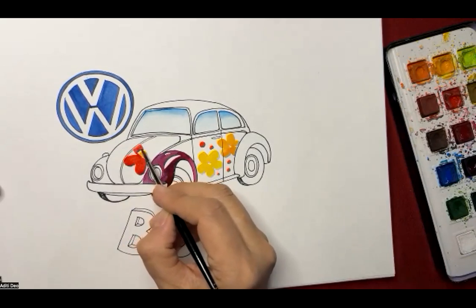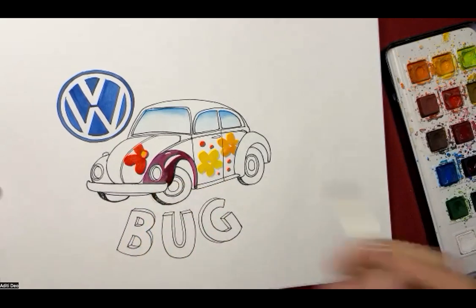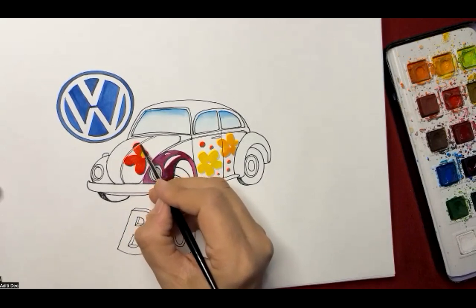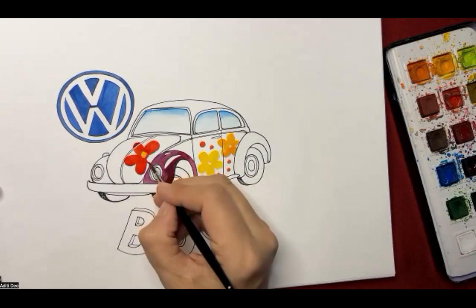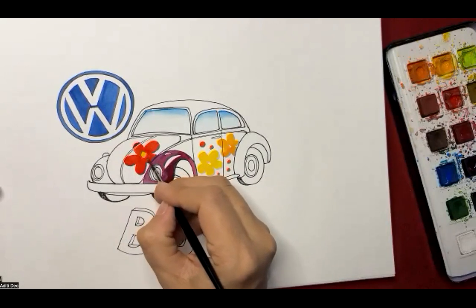Now, I'm not painting on this center line. See this line we've drawn? Because that's usually a trimming, so it would be a metal thing. But if you want to, or if you've already done it, that's also fine. It's not a big deal. It's your car. You can paint it the way you want to.